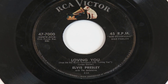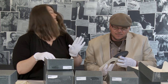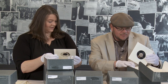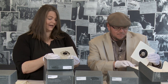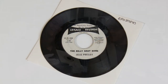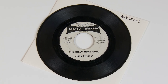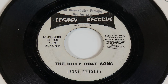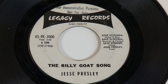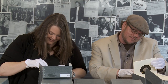It's kind of neat to find a few of his own records. His own records are kind of scattered in here. You know, speaking of Presleys and records, I just came across The Billy Goat Song on Legacy Records by a Presley named Jesse Presley, Elvis's grandfather. Vocals by Jesse Presley, guitar by Gene Stewart, recorder and clarinet by Dave Kilkman, and guitar and bass by Gene Kilkman. The Billy Goat Song. I don't know that was a big hit.